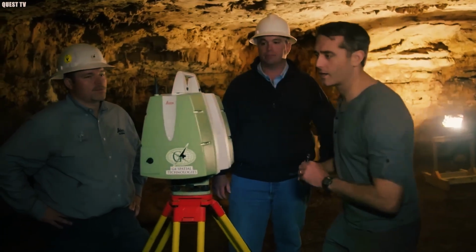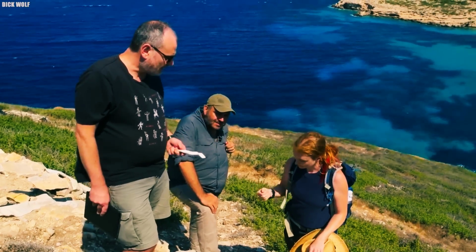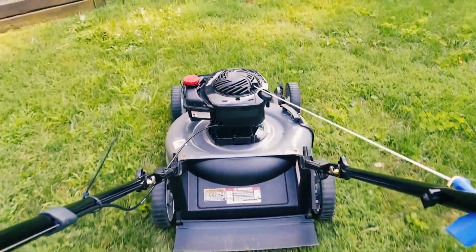And the most interesting part? The researchers still believe more tunnels are waiting to be found. That means even after all the scans and measurements, they haven't uncovered everything.